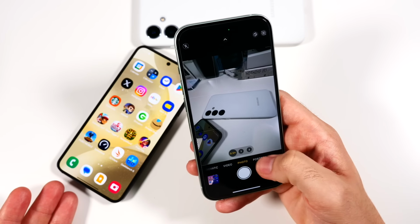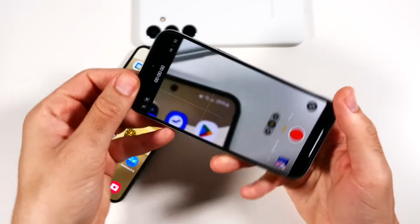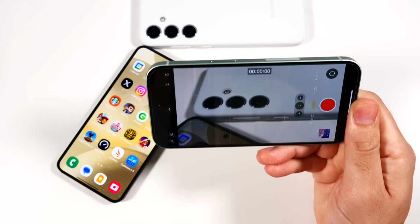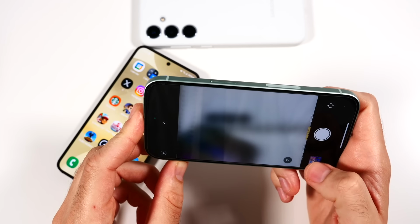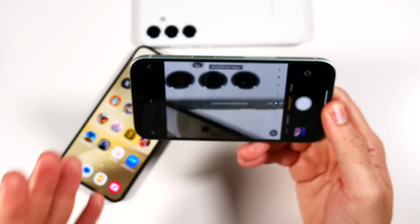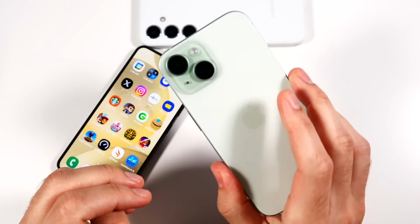Also, we have an ultra wide zoom here and very good video performance as well. While it can't go 8K, it can't do pro video, its actual performance and focus is spot on. It looks amazing from this phone. So very strong. Of course, though, if you're going to be doing 4K, you're going to need a little bit more storage space on your iPhone. So do keep that in mind.